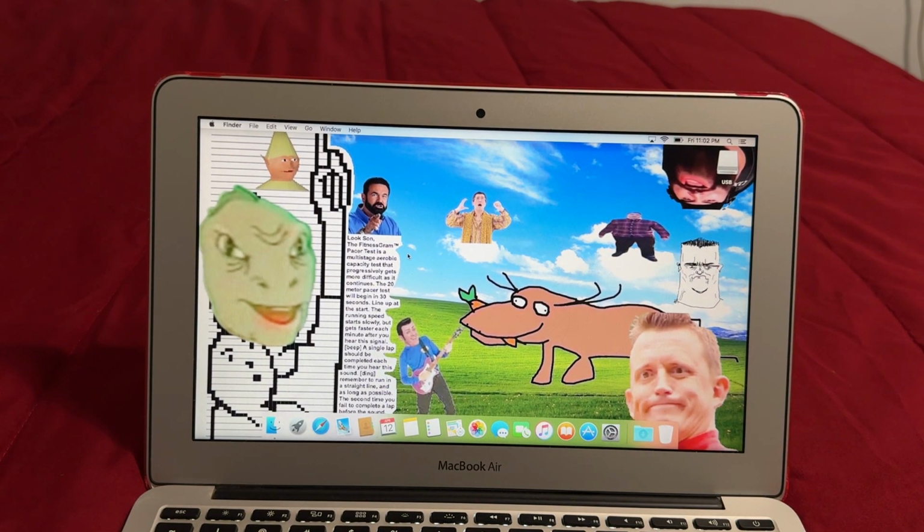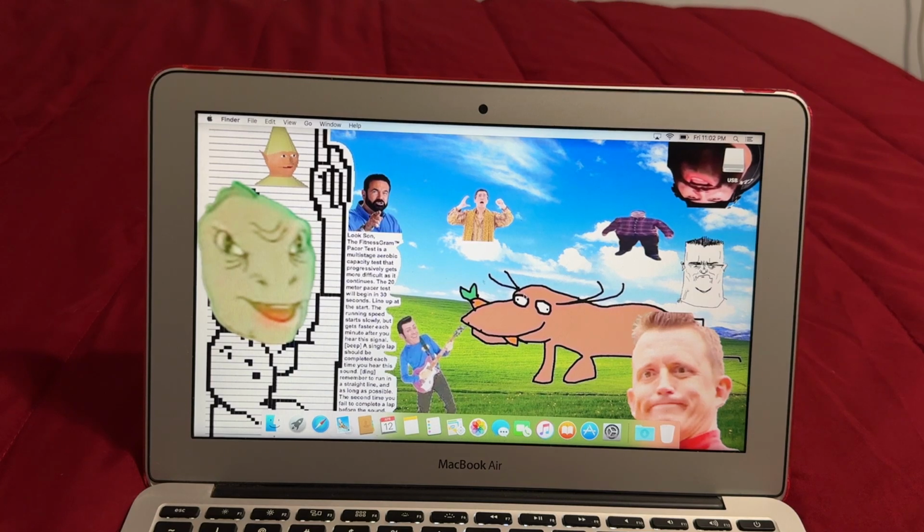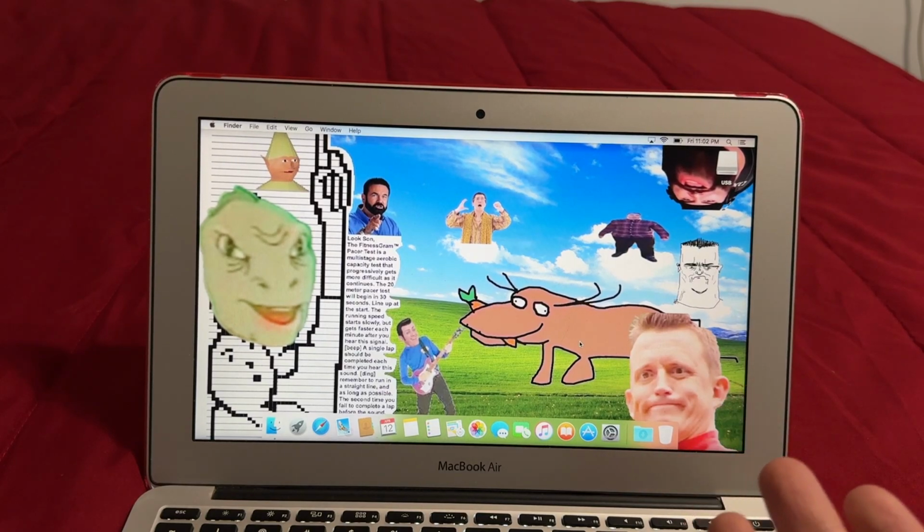Yeah, this abomination I used as my wallpaper in 8th grade. Although the one I had back then had another edition. There was an It's High Noon hat on Murray over there. I unfortunately don't have that image anymore. It has been lost to time.